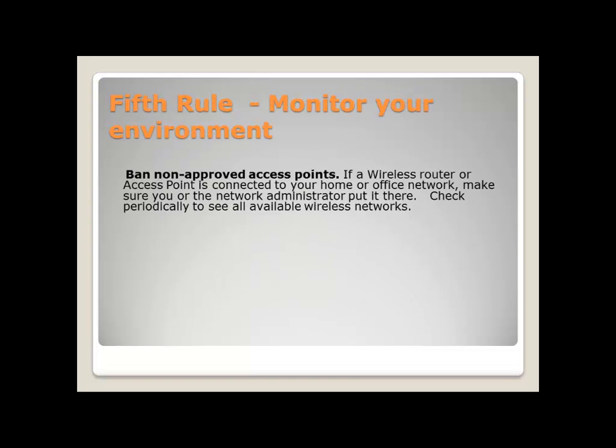Fifth rule, monitor your environment. One of the other things that is quite common, especially in larger offices, is people who bring in their own wireless routers or access points. They just plug it right into the Ethernet jack in the wall because they decided they need wireless access for their phone or their iPad. They'll set it up, and they won't necessarily set it up securely. And once there's one in there, it compromises the whole network.